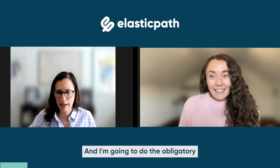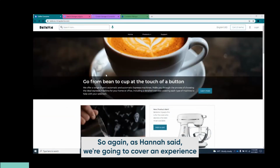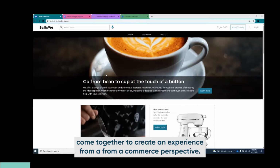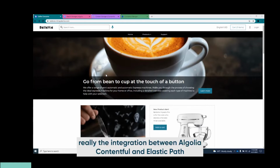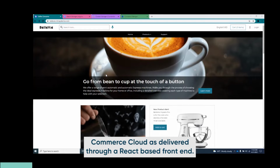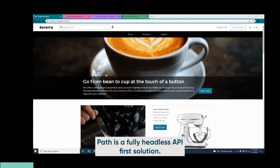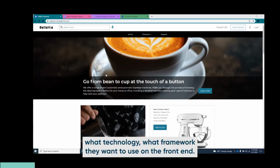Thank you so much, Hannah. I'm going to do the obligatory share screen, and we'll walk through the demo. As Hannah said, we're going to cover an experience that showcases how multiple technologies come together to create an experience from a commerce perspective. In this scenario, we're going to cover the integration between Algolia, Contentful, and Elastic Path Commerce Cloud as delivered through a React-based front end. This is a React PWA because Elastic Path is a fully headless API-first solution. It gives our customers the flexibility to decide what technology, what framework they want to use on the front end.